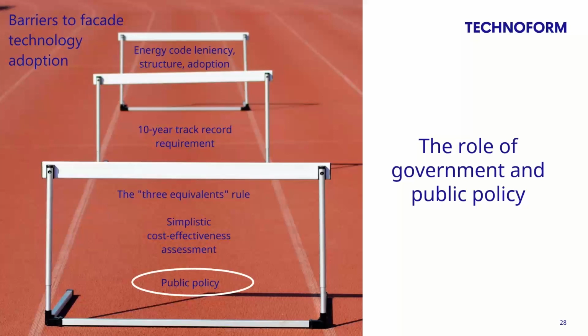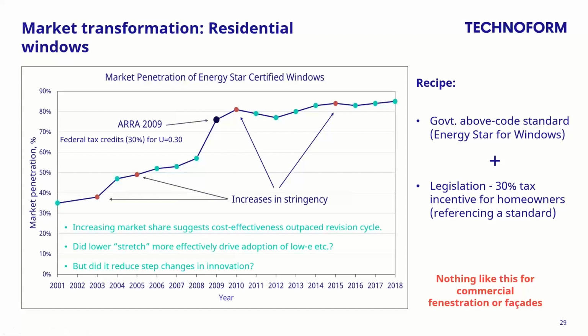Public policy can help, can lower barriers, or it can be a barrier to technology adoption. But here I want to highlight several case studies in which public policy has helped drive technology adoption. So I'm going to start with residential windows. So in 1998, windows were brought into EPA's Energy Star program, which is an above code program with above code U-factor performance.